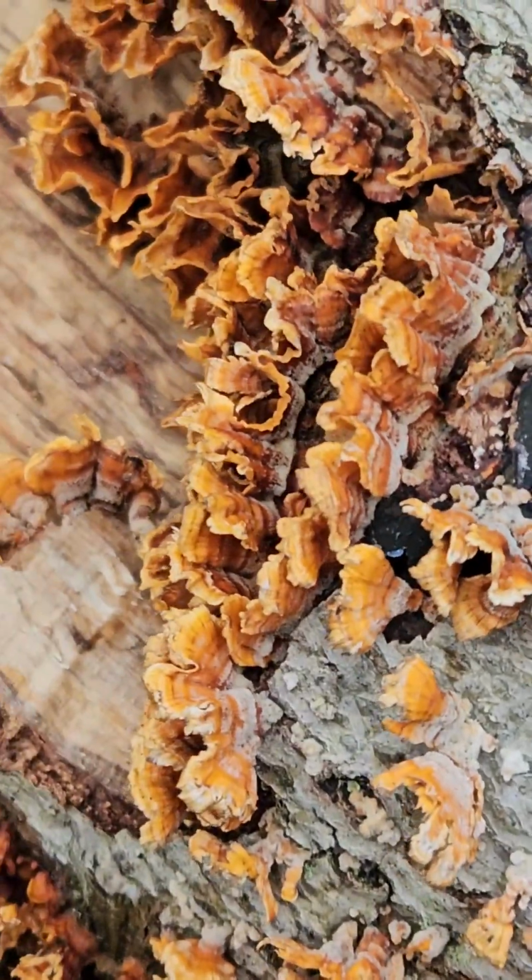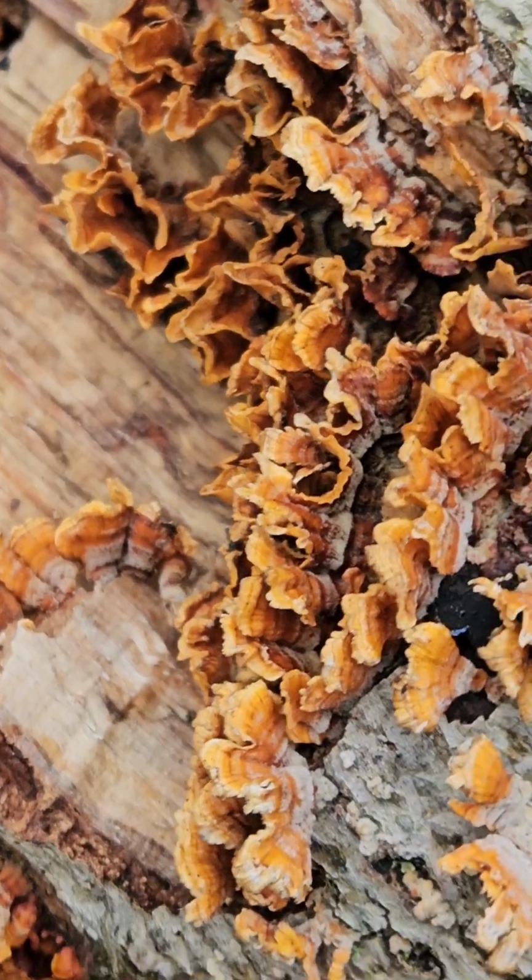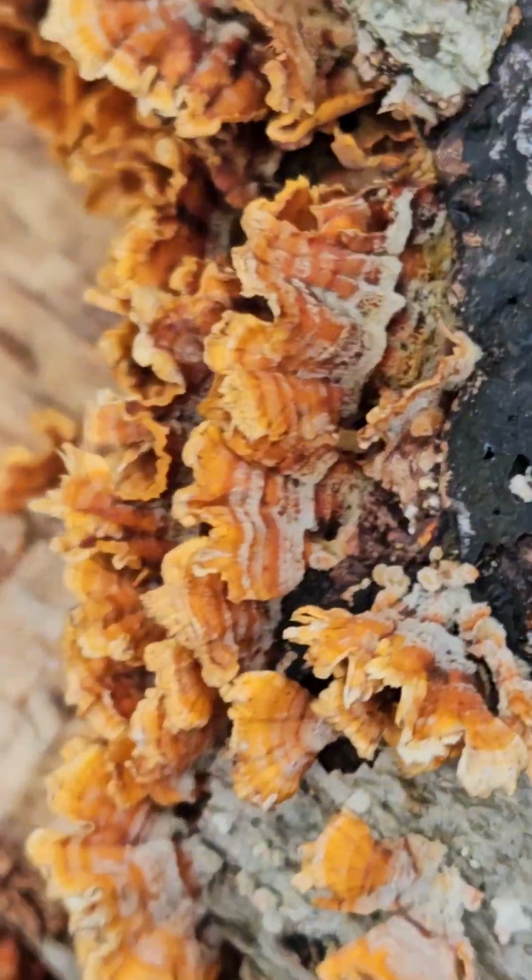This is definitely a Stereum. That's a crowded parchment for you. I love this one. Very beautiful. One of my favorites. Ugh, looks like a piece of candy corn.